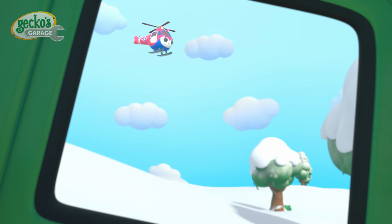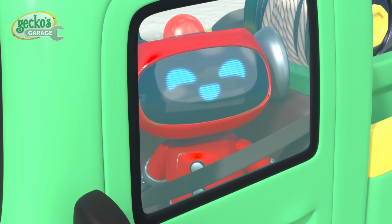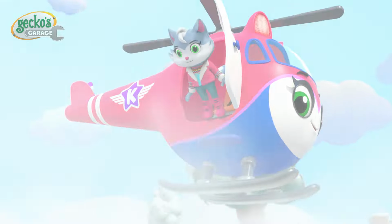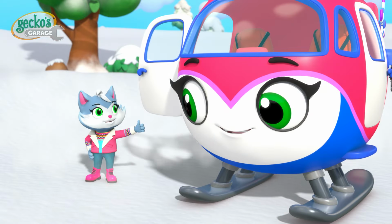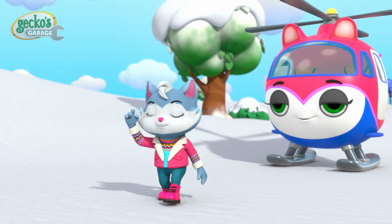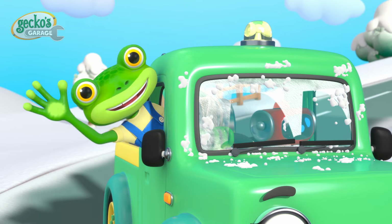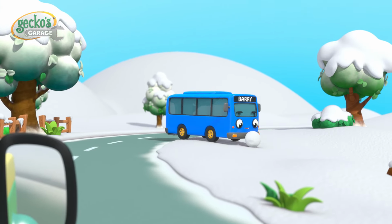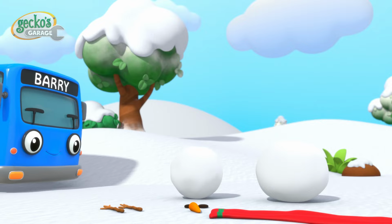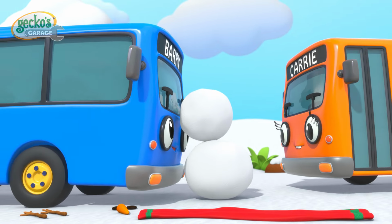Look, Red, here comes Cat now. The new winter skids we fitted on Helena Helicopter will help her land safely on the snow. Yee-haw! You did it, Helena. Hello, Cat. Hola, Gecko. Look, Red. Carrie and Barry are building a snowman. Hey, wow!